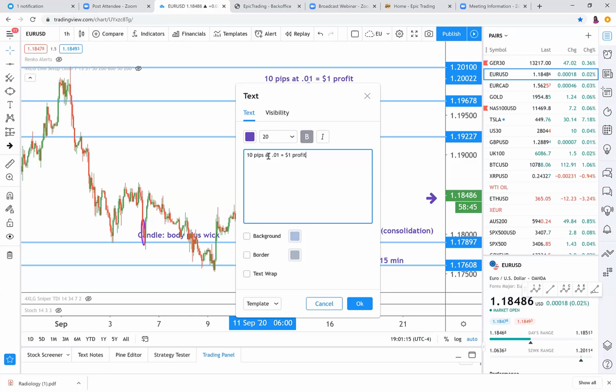Now, technically, the spread is in there. So we'll save the spread for next week's class, but this is just a rough estimate. So that same 10 pips at 0.1, which is your lot size. So 0.01 lot size, which is the smallest amount, that's $1 profit. 10 pips trade at 0.1 lot size, that's going to equal roughly $10 in profit. And if I win 10 pips on my trade and I'm using a standard lot, which is 1.0, then that's going to yield me $100 in profit.